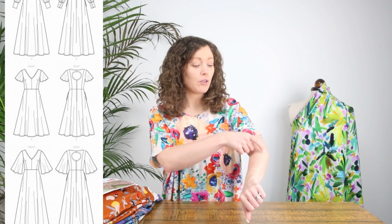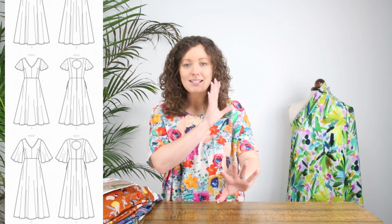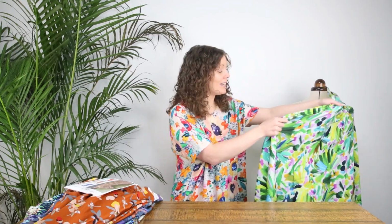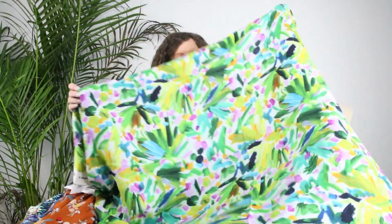So whether you're going for the flutter sleeve, the big puff sleeve, or the one with the frill, all those types of sleeves suit a fabric with drape. And that full skirt, for me, you want something that's going to hang nicely, drape really well, and swish a little bit as you move in it. So I've chosen another one of our viscose challis fabrics, and this is Brushwork Blooms.